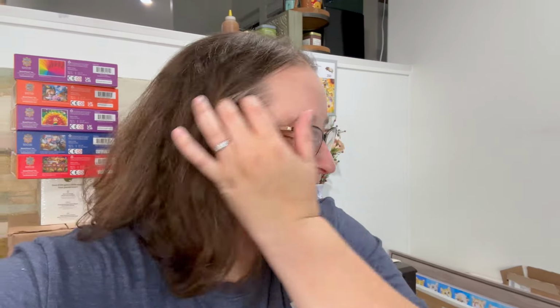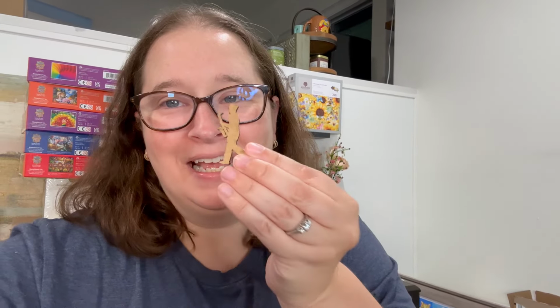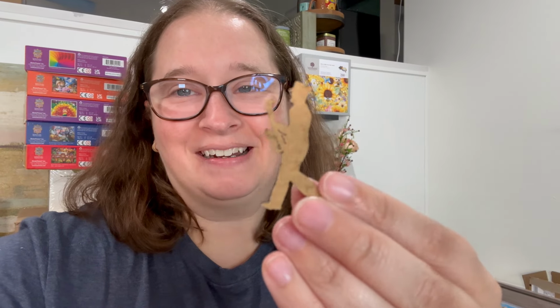Oh my God, this just made me so happy. So I just dumped out the pieces, and the first whimsy that I see, it's a little saxophone player, which, if you are new here, I play the saxophone.